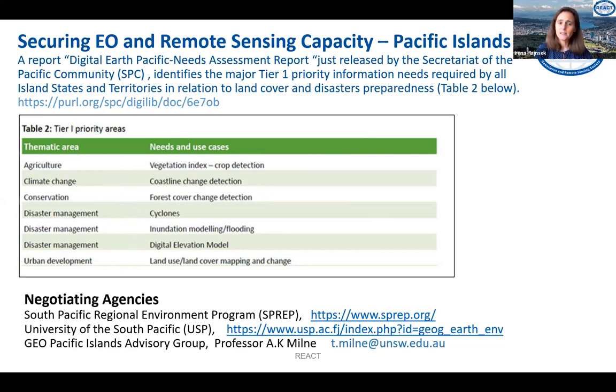In this group, some national agencies are already partners, working together and exchanging on these parameters, and not only exchanging on their own parameters, but trying to derive them using remote sensing, to establish processing pipelines so that fast information can also be transferred. So these are the partners which are at the moment included here: the South Pacific Regional Environment Programme, the University of the South Pacific, and the Geo-Pacific Islands Advisory Group.